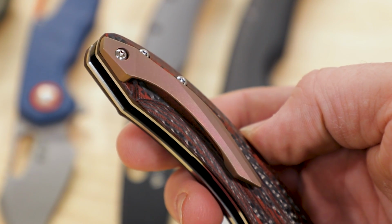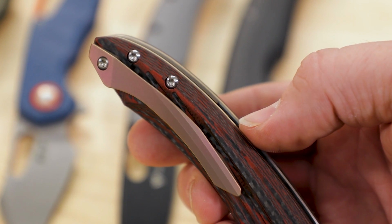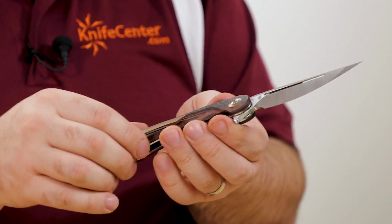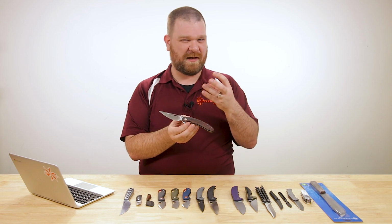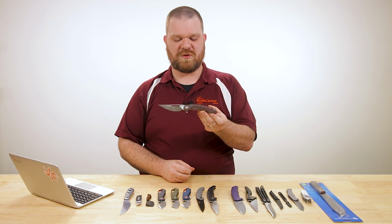Rounding things out, we've got a milled titanium pocket clip. On this particular one, it's kind of a rose gold color, which doesn't really pop out. It actually blends in very nicely to the particular color that we get with this handle. And you see that again there on the pivot collar as well. Now from some angles it looks kind of like copper, but in other angles you get a little bit of that rose hue, which I really like. They could have gone with something a little more predictable, so I like that choice here.